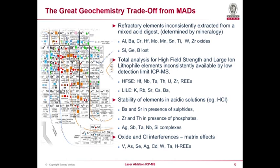Okay, why the claim of ultimate procedure? What are the advantages when compared to wet chem, multi-acid or fusion digestion? It turns out that many of the caveats of the wet chem procedures are negated by a solid glass bead. I'll just mention a few.